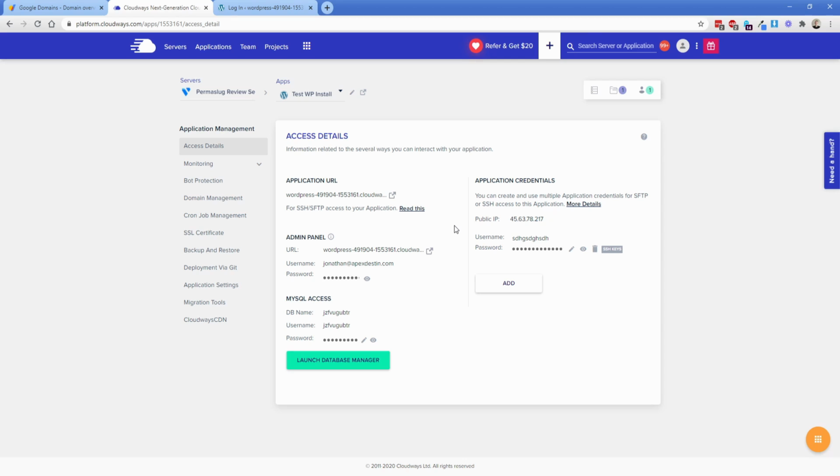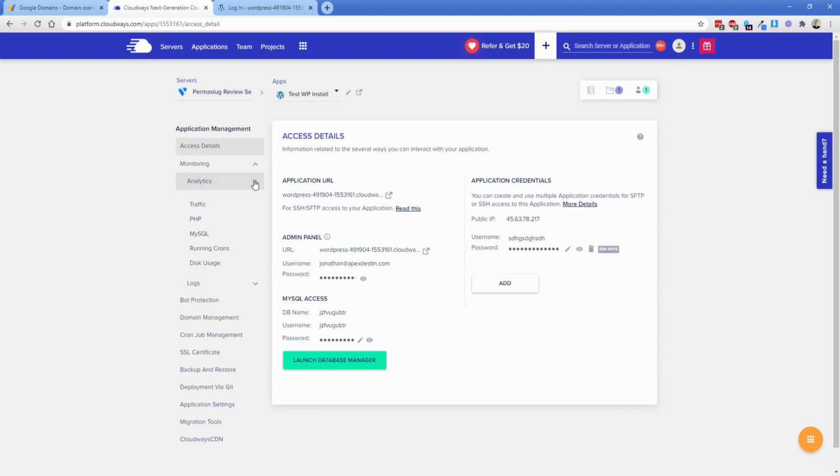A relatively recent addition to the Cloudways backend is the monitoring tab for your application specifically, which is kind of cool. So you can see all of these different stats and logs and stuff, and the logs are extremely useful if you're having some sort of error you can't quite track down. The logs aren't super detailed, but it basically gives you the ability to look at the log without having to FTP in and try to dig for the log manually.